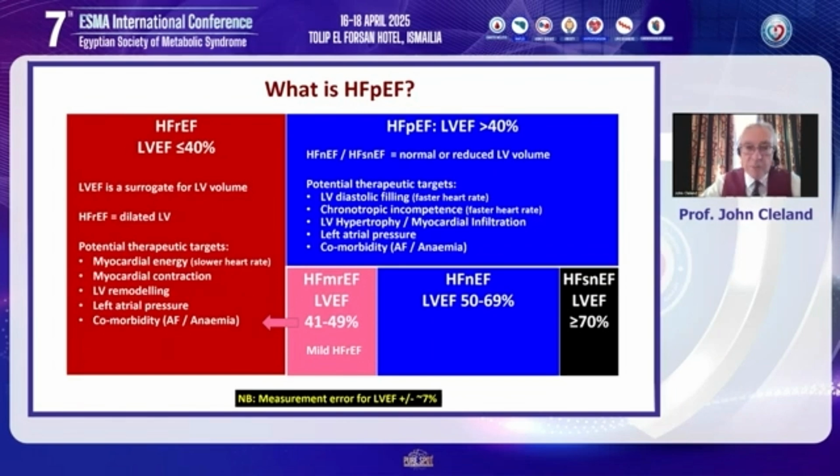The pathophysiology of HFpEF is in some ways similar to HFrEF. There are common features like left atrial pressure, left atrial volume. They have common comorbidities like atrial fibrillation and anemia. But there are some differences, and in particular, potentially manipulating outcome by modulating heart rate might have rather different effects in HFrEF and HFpEF, so that slower heart rates seem to be beneficial in HFrEF, perhaps because they save myocardial energy. But on the other hand, slowing the heart rate may actually increase symptoms, may increase the problems for patients with HFpEF. So the diagnosis is important.